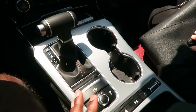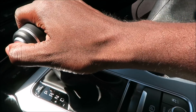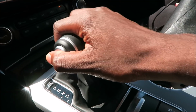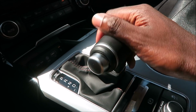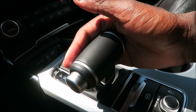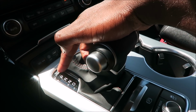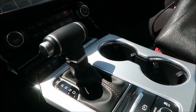Now your controls here, as far as your gear select, you do have your gear select here, and you have the button here to move the gear select. You have park right up front, you have reverse, you have neutral, and then you have drive. And then when you do your drive, you do move it over to the side for manual mode, or you can use those good old paddle shifters. You also have your shift lock release here as well that you could use too. Put it in park there, and you're good.